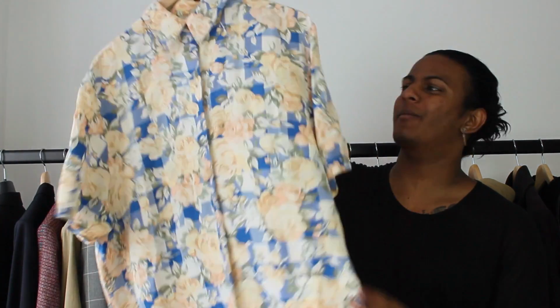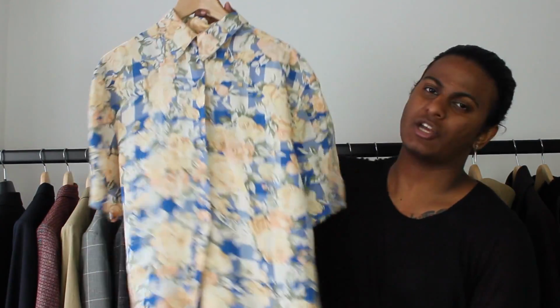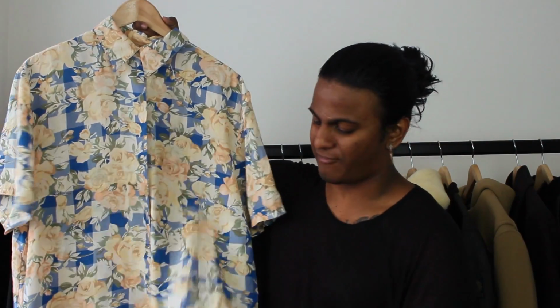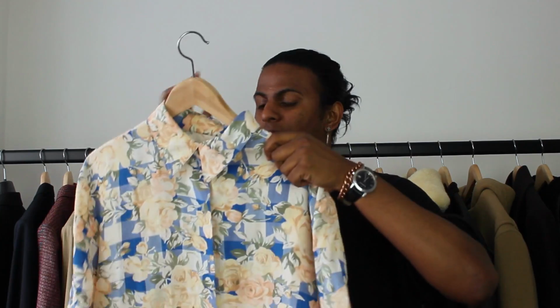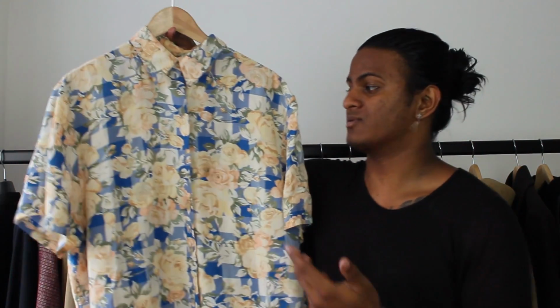Next up, from the same store, we've got another daring item, and this time it's this short sleeve sort of Hawaiian-esque shirt. It's super lightweight. It's made out of rayon, I believe. I'm not gonna lie, I didn't buy this for everyday wear. I did bear in mind that festival season is approaching, and so I was gonna get quite a few wears out of it over the summer. And if you've seen the vlog when I went to Egypt, I was wearing it as well.